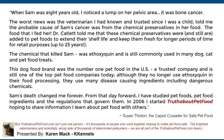The chemical that killed Sam was ethoxyquin, and it is still commonly used in many dog, cat, and pet food treats. This dog food brand was the #1 pet food in the US, a trusted company, and is still one of the top pet food companies today. Although they no longer use ethoxyquin in their food processing, they use many disease-causing ingredients, including dangerous chemicals. Sam's death changed me forever. From that day forward, I have studied pet foods, pet food ingredients, and the regulations that govern them. In 2006, I started Truth About Pet Food, hoping to share information I learned about pet food with others.